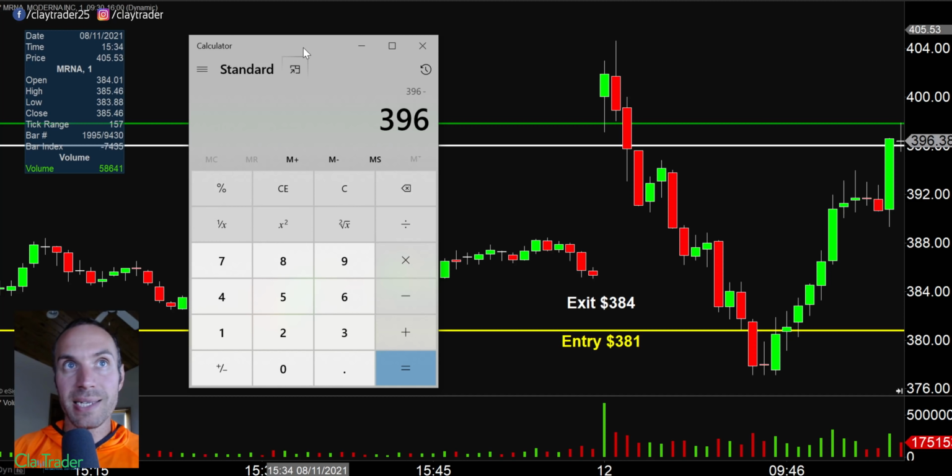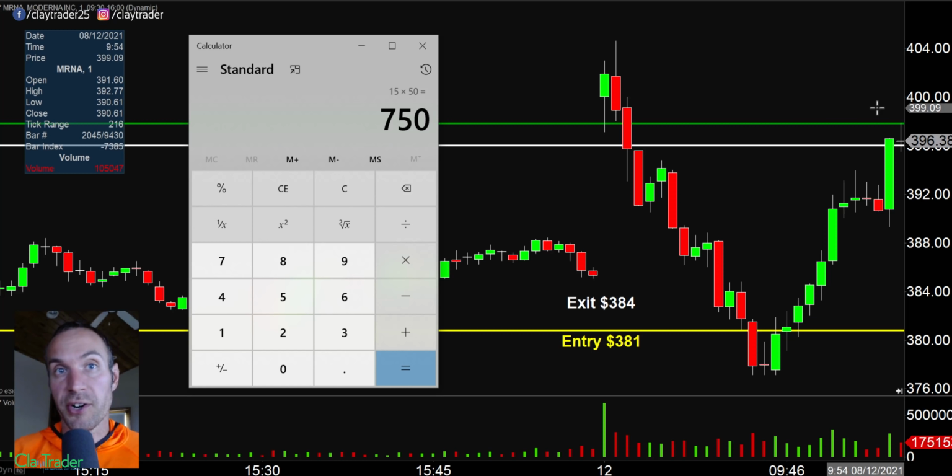396 minus the 381, that's a $15 loss multiplied by 50 shares. That's now a $750 loss. So in other words, because I was up 300 already, I would have not only wiped away the $300, but still been $450 in the hole. And think about it, that's $15 per share. Had I had a bigger position size, like sometimes I do, up to 300, 400, 500 shares, that loss is extremely scary looking. But the point here is that none of that happened.